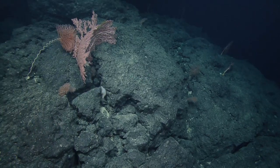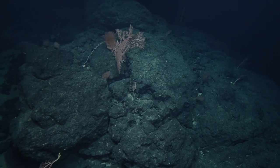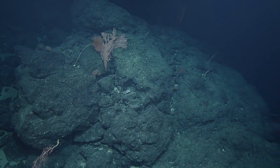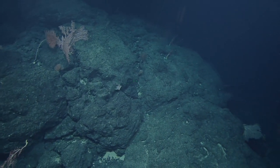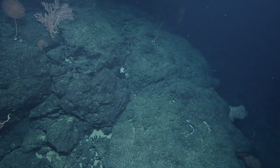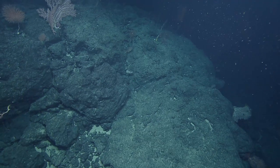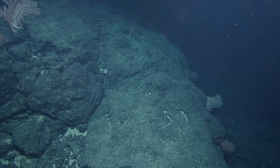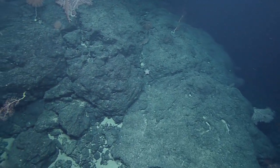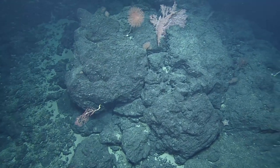Oh, spinning. No dice. Oh, it's all over. Sorry, little fella. It's gonna be tumbling for 2 years. Did you want to see the bottom of it? Of the sea star? May as well just get a documentation of it. Why not?